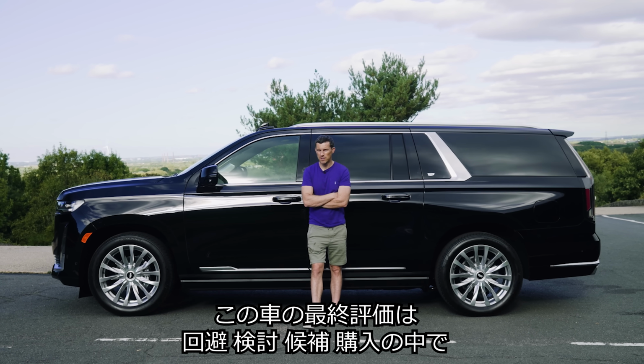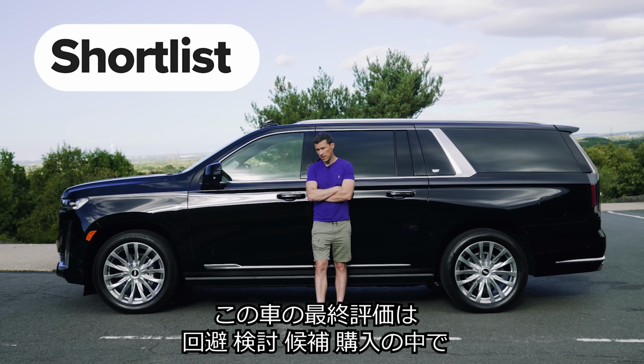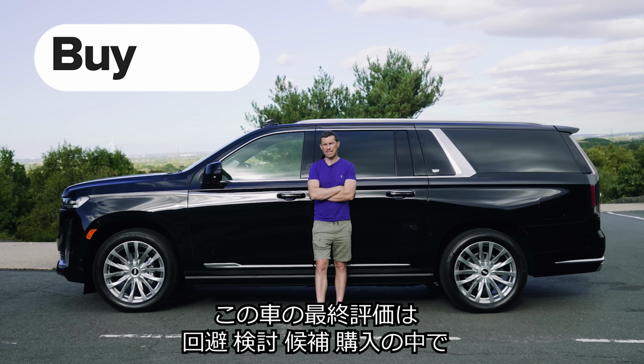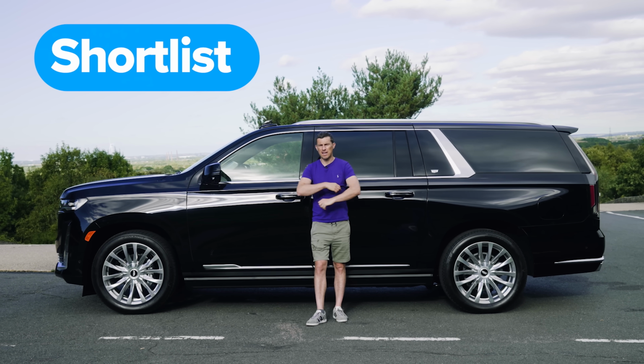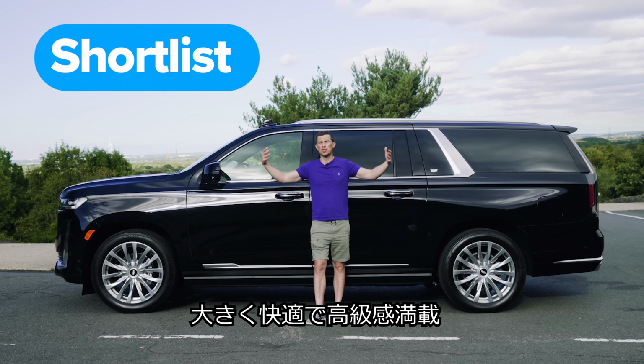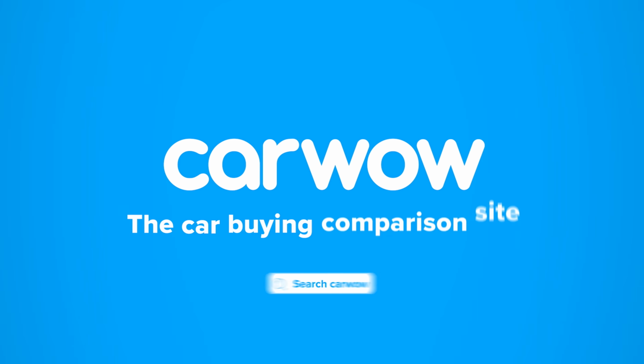So then, what's my final verdict on the Cadillac Escalade? Should you avoid it? Should you consider it? Should you shortlist it? Or should you just go right ahead and buy it? Well, I reckon you should shortlist the Escalade. It's big, it's comfy, it's luxurious, and it's exclusive, especially in the UK.